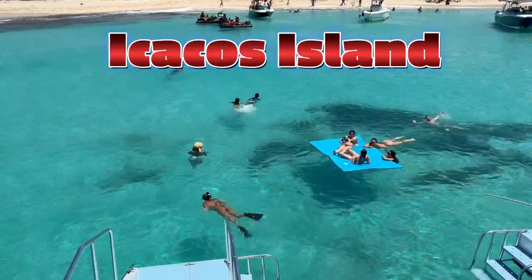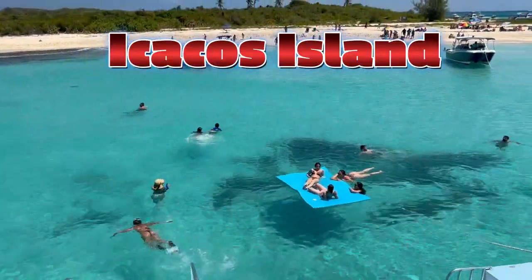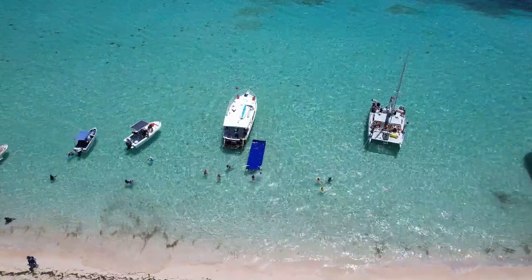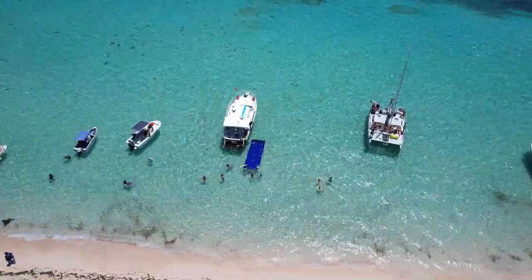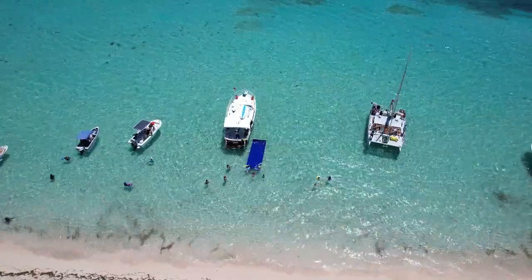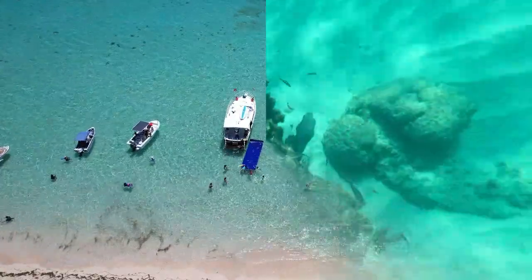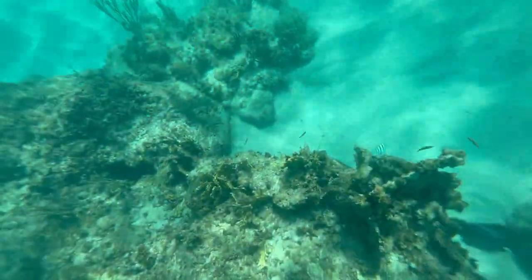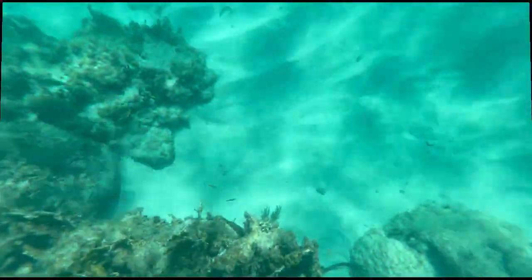We go out to Icacos Island. We've combined two of our snorkel trips out here. We took two separate boats, two separate days, and we share them with you. And of course, we're going to take you to dinner with us.